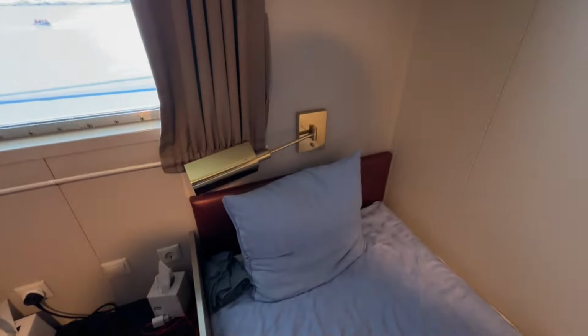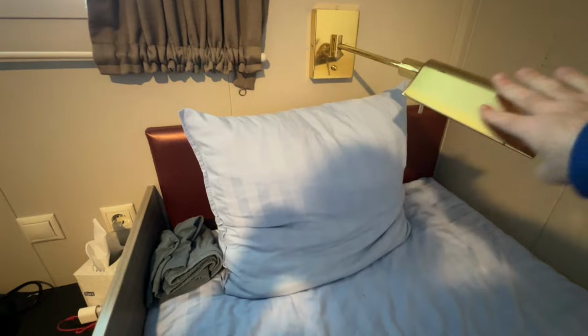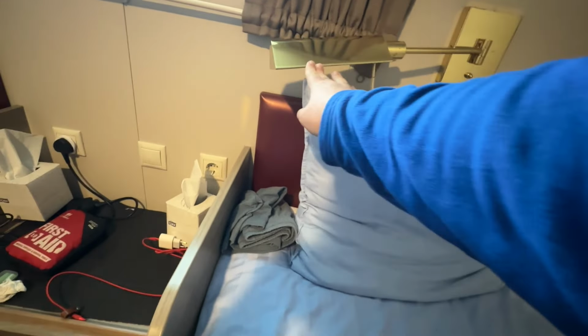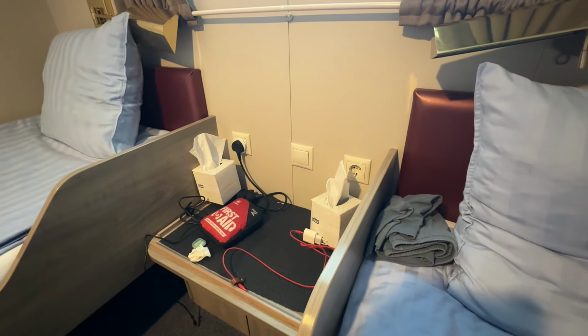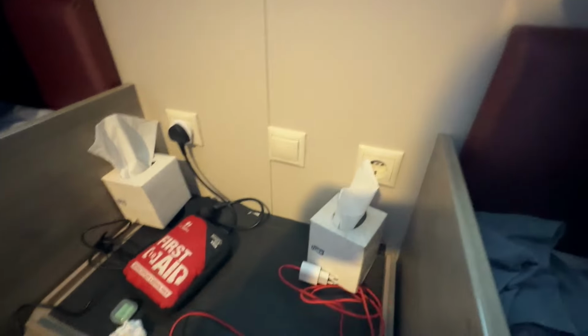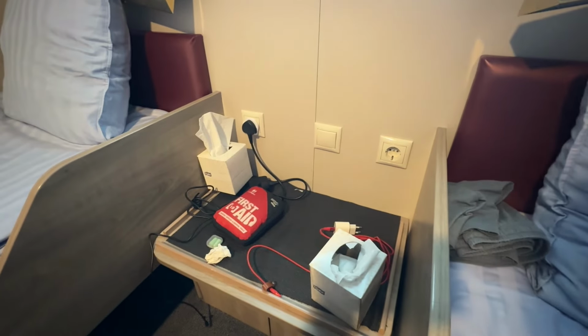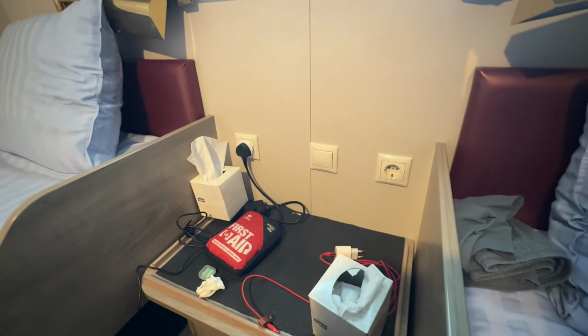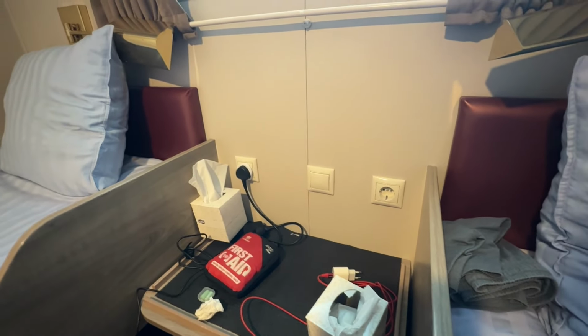You also get a private reading lamp for your single bed. I'm sharing with another solo traveller, so the lamp is there for your personal light. Next to your bed you have a box of tissues, and you get a European plug each. One, two. This is a Dutch vessel, so the plugs are European. You also have a night light here, so you can easily turn the light on and off from your bed.